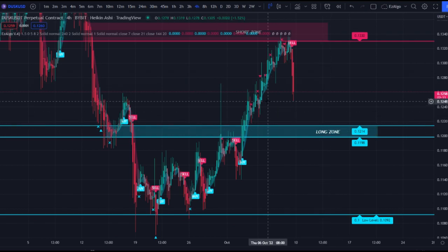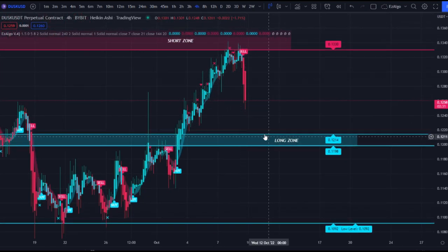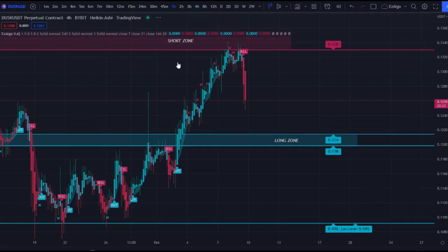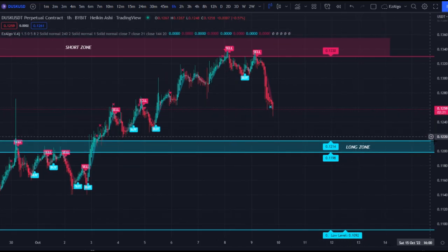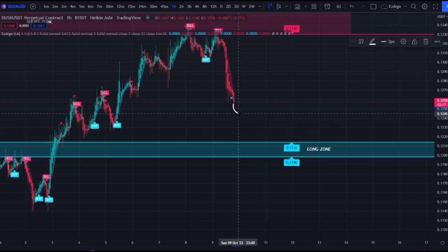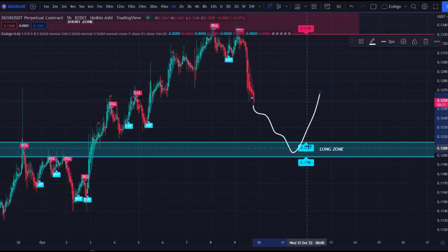So same thing applies, right? I'm going to wait for price to come to this level I marked out, the zone. So I'm just waiting for price to come down to this level on a lower time frame, such as the 1-hour time frame, right? I can wait for price to come down to this level, and I'd be looking for some sort of reaction from this long zone, such as an Easy Algo mild buy signal or an Easy Algo buy signal leaving this zone. Ideally, that's where I'd enter the long position.